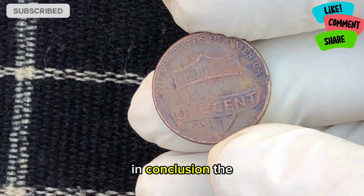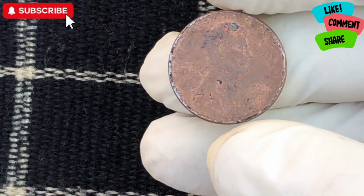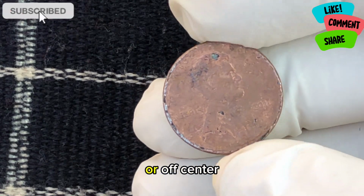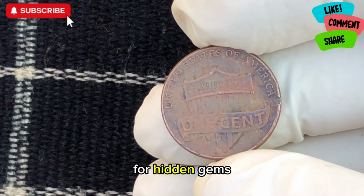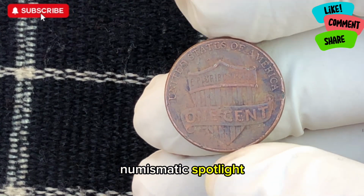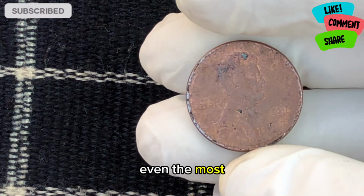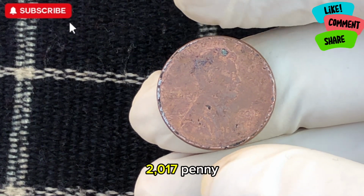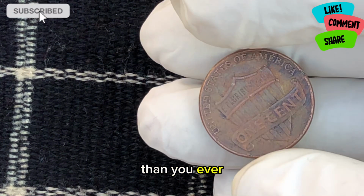In conclusion, the 2017 USA 1-cent coin may seem like just another penny at first glance, but as we've learned today, it has the potential to be much more. Whether it's the rare double die or off-center error varieties, or simply the fact that collectors are always on the lookout for hidden gems, the 2017 penny has earned its place in the numismatic spotlight. And with some of these coins now valued at up to $18,000, it's clear that even the most ordinary coins can become extraordinary treasures. So, the next time you come across a 2017 penny, take a closer look. You never know. It could be worth far more than you ever imagined.